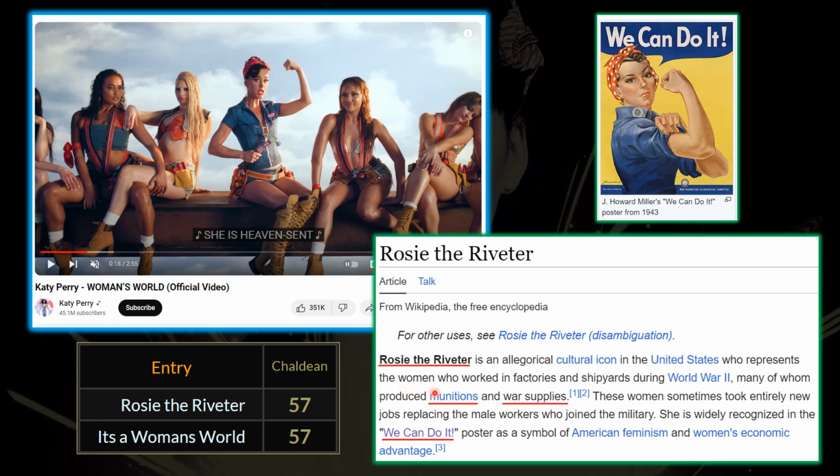Rosie the Riveter is an allegorical cultural icon in the United States who represents the women who worked in factories and shipyards during World War II, many of whom produced munitions and war supplies. These women sometimes took entirely new jobs, replacing the male workers who joined the military. She is widely recognized in the We Can Do It poster as a symbol of American feminism and women's economic advantage. So right off the bat, there's a theme here, an homage to women who are taking over and replacing the male.